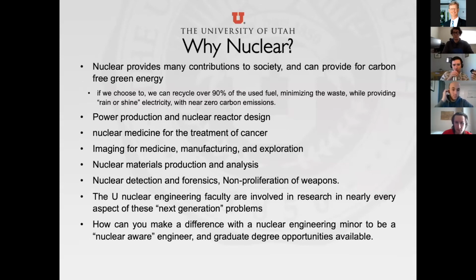So why nuclear engineering at the end of the day? Well, nuclear has many positive contributions to society. One of them is the fact that it can be a source of green energy or carbon-free energy emissions. It does this by doing baseload power, so large amounts of electricity without having any CO2 emissions. Beyond doing just power production, though, nuclear has many positive applications from things such as nuclear medicine, which is what one of our faculty specializes in, Dr. Mastrin, to looking at nuclear material production and analysis for other applications.